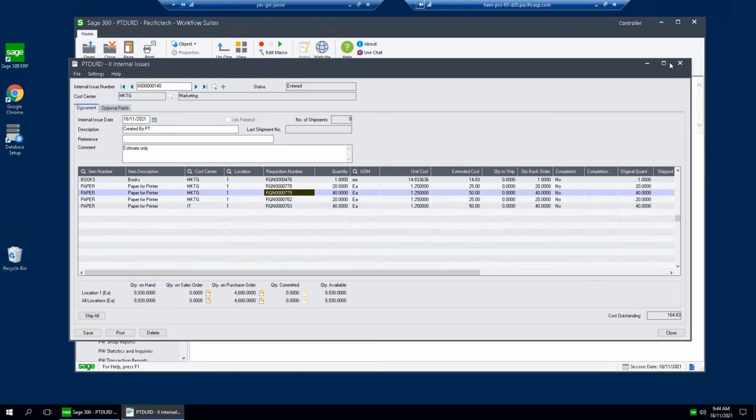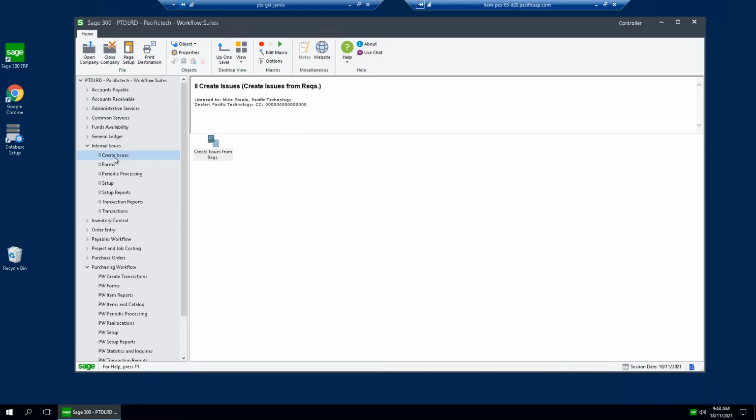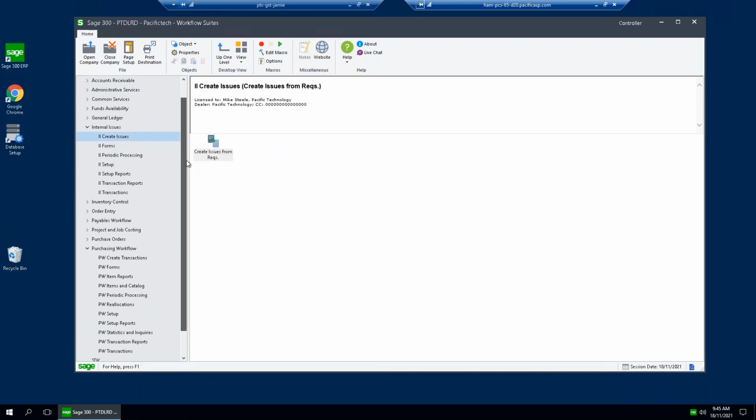All right, so that's what that function is for, create internal issues from requisitions. And so it's the corresponding function to under purchasing workflow, you can create purchase orders from requisitions. This is creating internal issue orders from requisitions. All right, so that's, I think, everything that we can cover off in terms of a good overview.